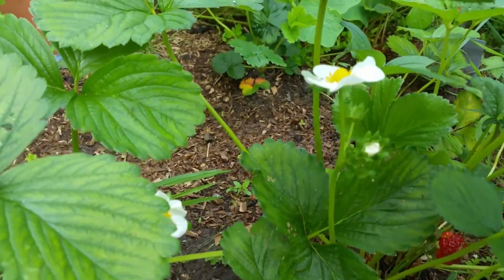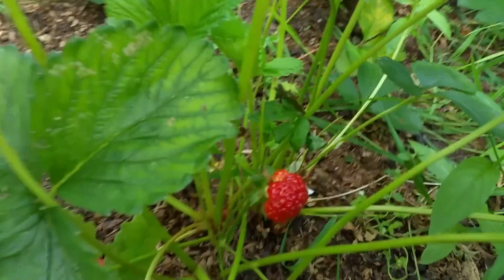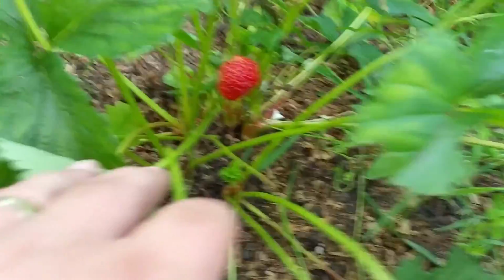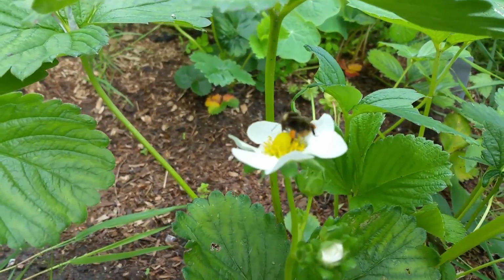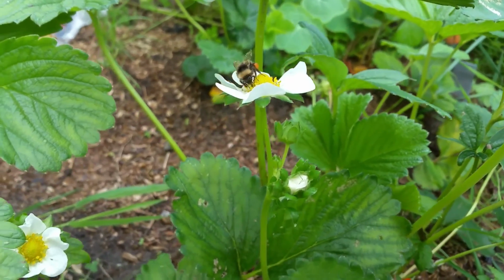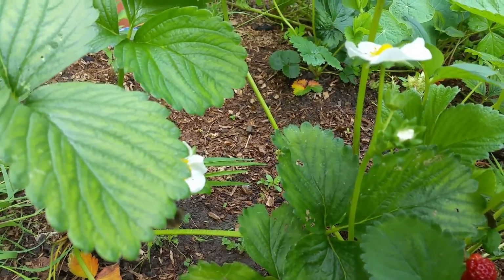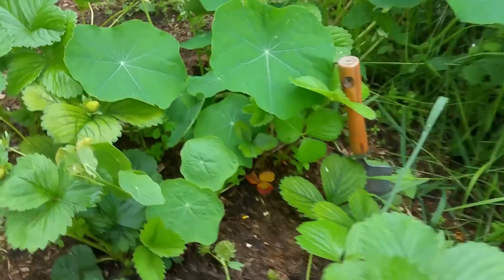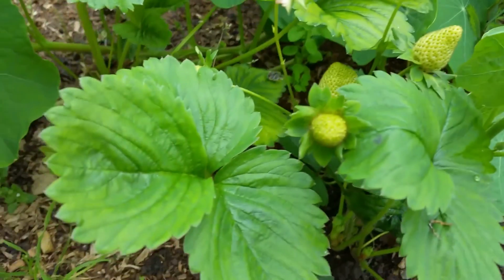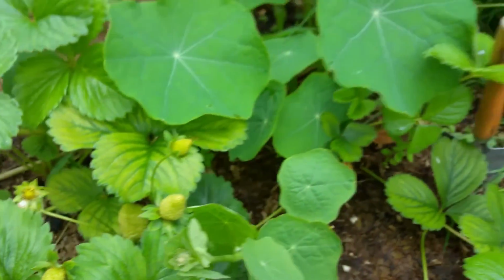Strawberries are flowering up. And oh goodness me, what is this? A strawberry. There's Mr. B getting the pollen. There he goes. We've got a whitetail, which is fantastic, and his little baskets on his legs are full of pollen. So he's been really busy. That's fantastic. And we've got more strawberries here. Obviously they're not ripe yet, but they get there.